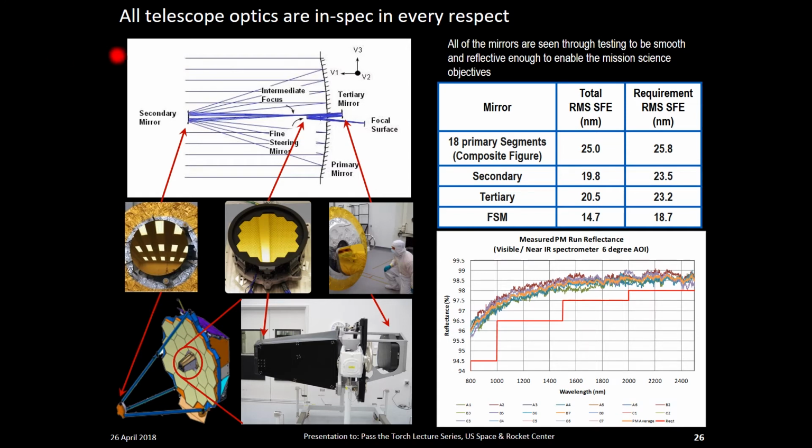Light from the star comes in and reflects from that big mirror to that secondary mirror that you saw deploy. Then it goes to a tertiary mirror that you couldn't see, and then to a fourth mirror that is articulated under computer control. That movable fine steering mirror, we use to remove the blurring effects of vibration produced by machinery running in the spacecraft. That gives us clear, stable images. Then the light goes to a focal surface where the science instruments reside. And these figures are saying that we did indeed get those mirrors smooth and shiny enough to do the science that we're hoping to do.